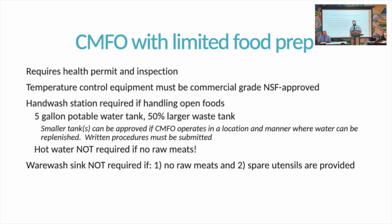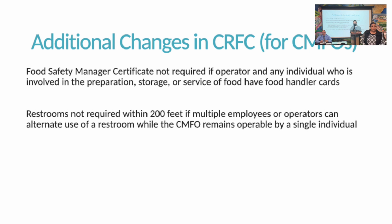There must be a hand wash station on the cart, but as long as there's no raw meat being handled on that cart, then a hot water heater is not required. That's a huge change for our inspectors. Hot water has always been a big requirement. But again, the legislators have heard the community, heard the public, and lowered these standards to make it more accessible for folks. So hot water heaters are not required unless raw meat is being handled. Okay. And also a wash sink is not required on the cart as long as the cart can be equipped with extra utensils, spare utensils and cutting boards, knives and tongs and things like that.